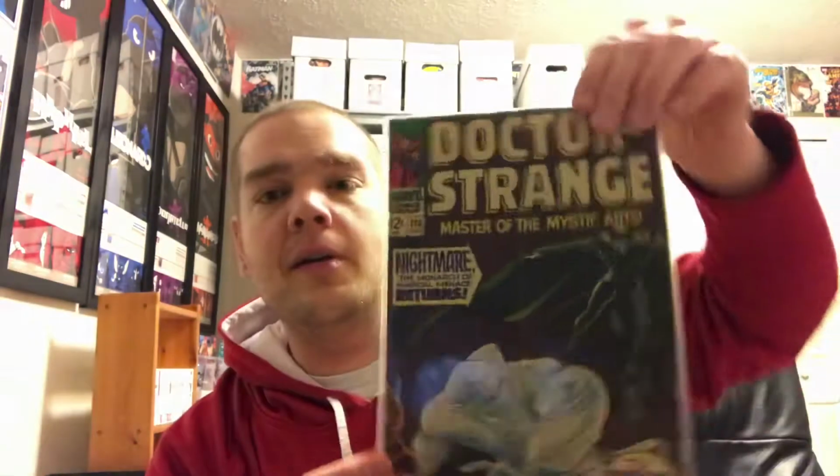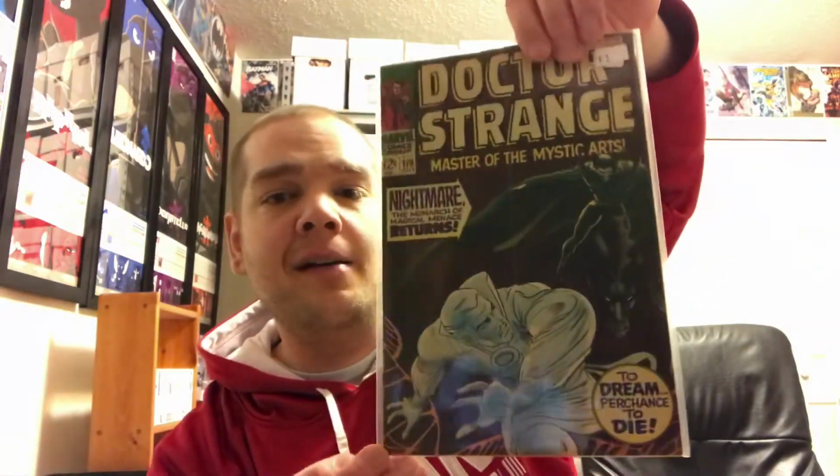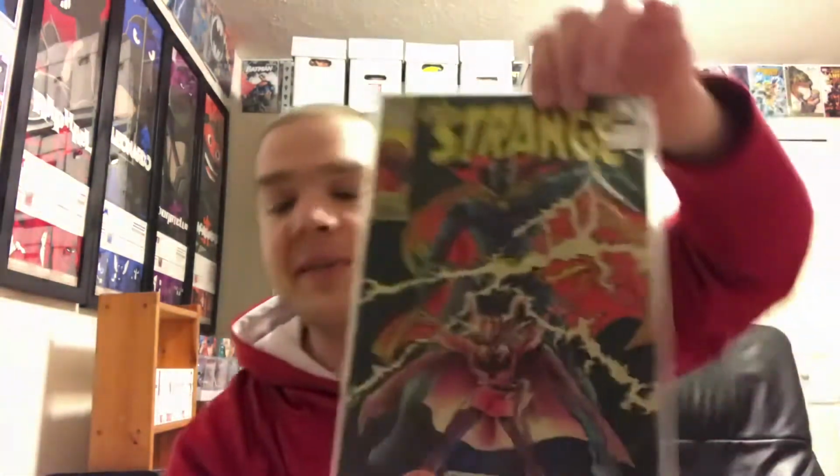My new obsession with Doctor Strange and his older stuff. So, $5 Silver Age Doctor Strange. You don't have to ask me twice. So here's Doctor Strange 170. I look forward to cracking these open and seeing how awesome they are. It's 174, and then 177. All of those, once again, are $5.